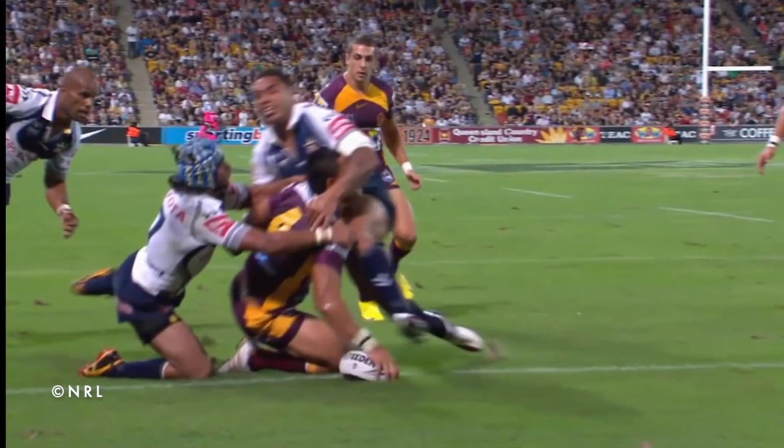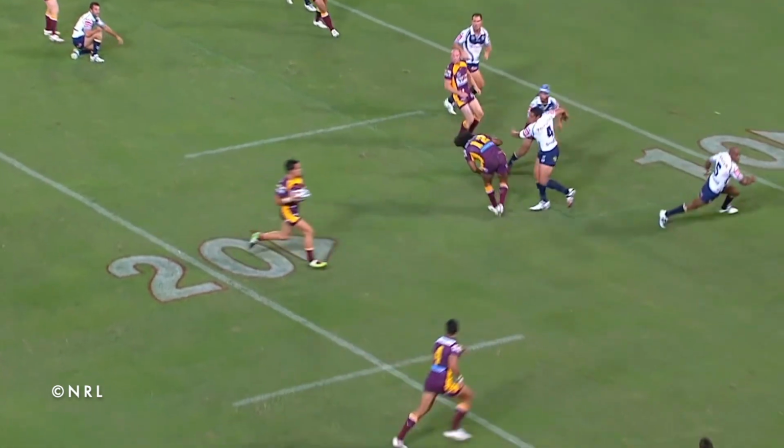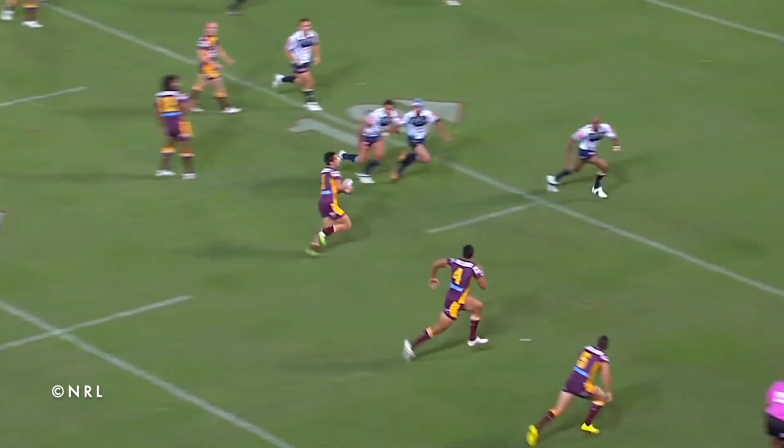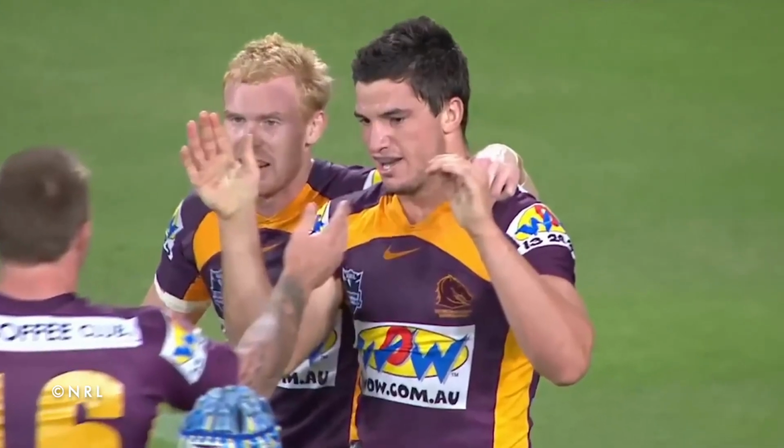Israel Folau would score a controversial late first half try, with many claiming that Sam Thaiday had obstructed Willie Tonga. Even now, I think this will be disallowed. It was all the Broncos for the rest of that half, as they would take a 20-0 lead at half-time.